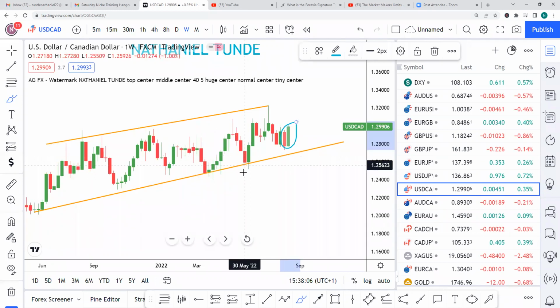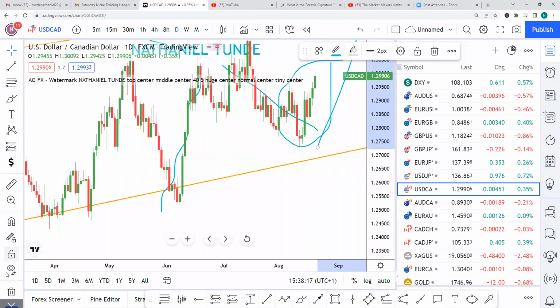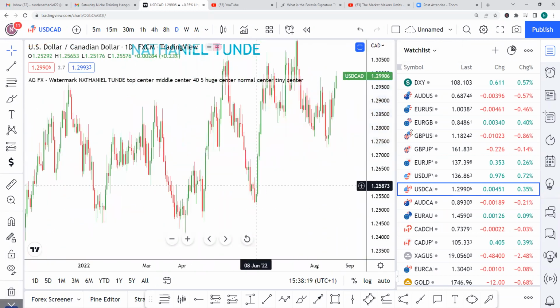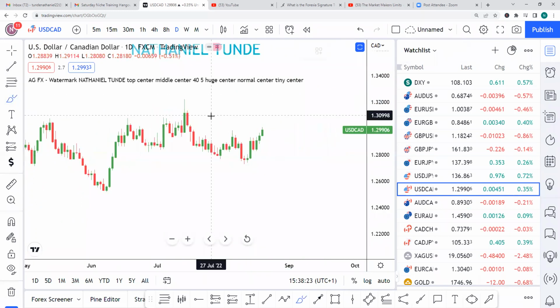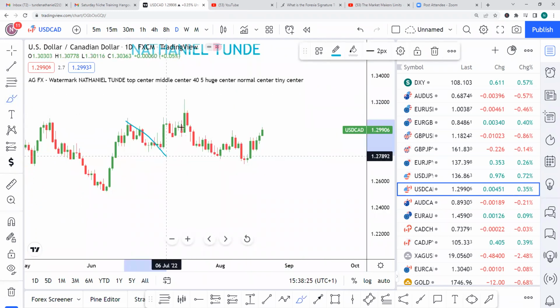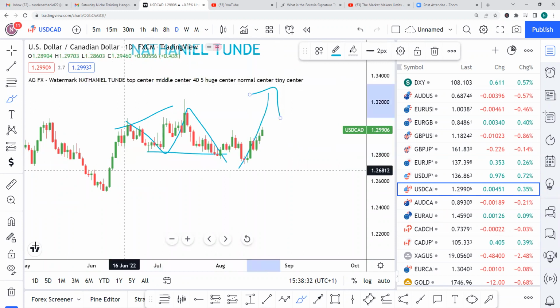Once I see this, after the close of the market, I take this to be an impulse. This is my correction. I want to make a move to the upside. That is on the weekly time frame. Then on the daily time frame, what is it doing? You can see that I'm already saying this is a corrective structure, and then we need this move to the upside.